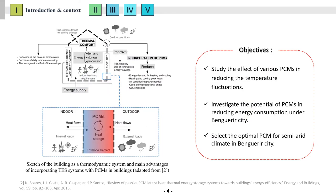This work is related with integration of phase change material into building due to their ability to improve the thermal inertia of the building envelope. Using passive thermal energy storage with PCM in the building envelope presents an attractive solution for improving the building envelope's energy efficiency and reducing both energy consumption and CO2 emissions.